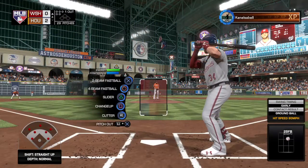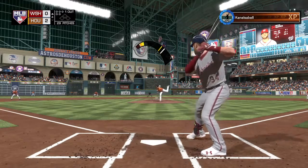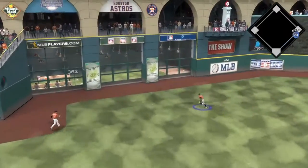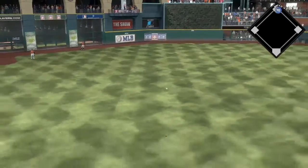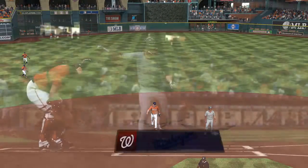Here's Bryce Harper now. He's 0 for 1 thus far. Swing, line drive. That's going to be trouble. Hard around first is Harper racing for second. And he is in at second base with a 1-out double.